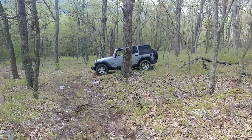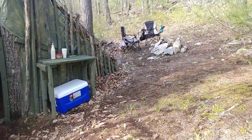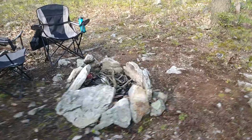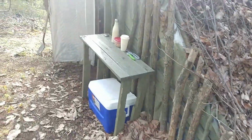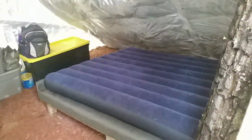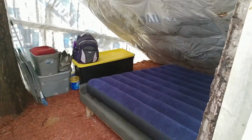Sure is nice to have the Jeep this close. But we'll get done packing. Alright guys, so we got everything unpacked here. And it's going towards evening now. So it won't be long, we'll get a fire going here. That way we can cook supper. Just pumped up the air mattress a while before it got dark. So that's all ready to go for later. And everything else is back there in the big tote that we just bring every time. The rest of the stuff stays here.